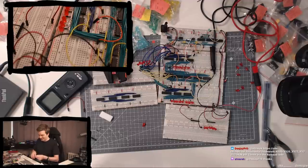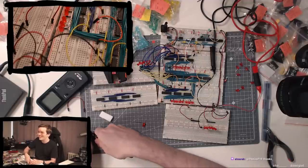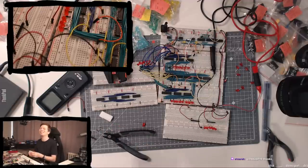Do LEDs count as wires? I don't think so. Otherwise, we might have to change the stream category.